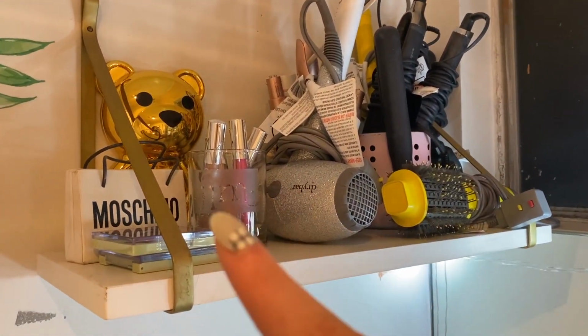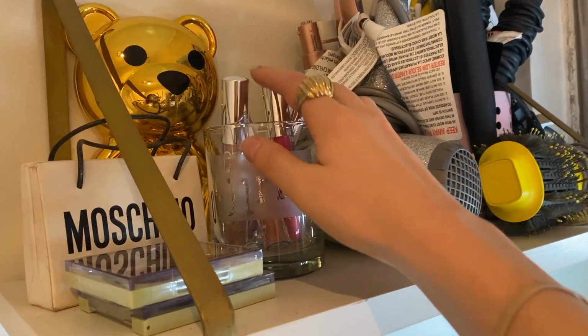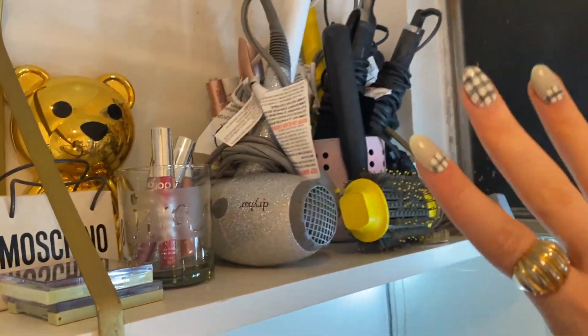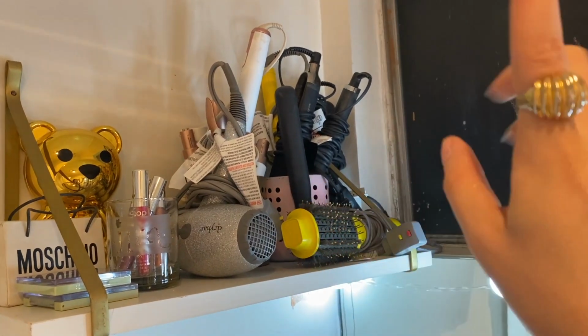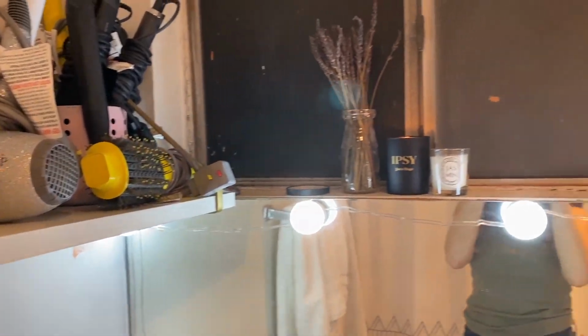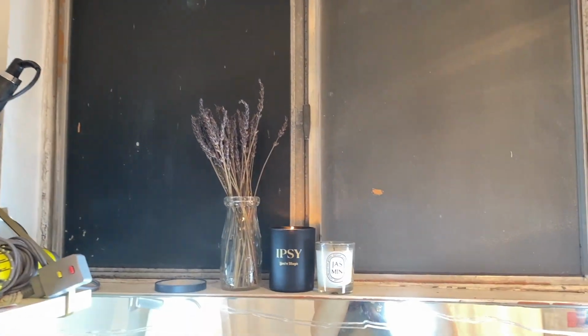I've just got my couple little palettes up there. Another little glass of some fun lip things there, and then all of my heat styling tools with the exception of my Dyson Airwrap, which is down below. But that used to have a bunch of crap all over it. Now it just looks so nice.